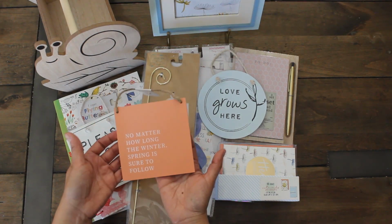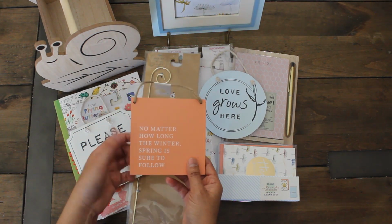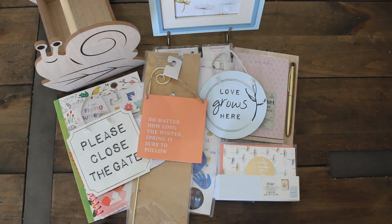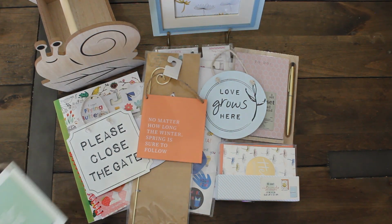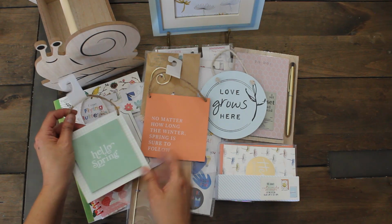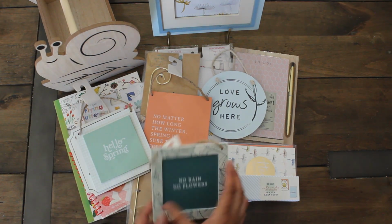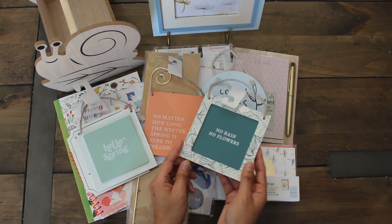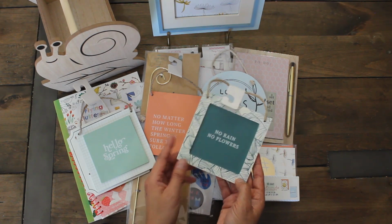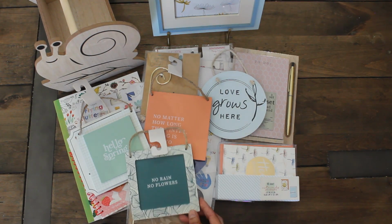It looks a little too plain, so we'll add a few things here and I'll show you how to do that. This is wood. And then we have a few more, and I'm going to do the same. I'm going to add some embellishments and just spruce it up and make it a little bit more lively. We have a Hello Spring, and this one I really like. I like the leaf print here on the frame. It says "No rain, no flowers."